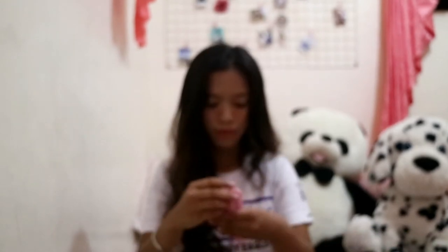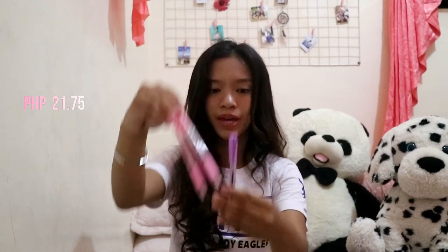So, the next is from my favorite ballpen line, Faber-Castell, whatever. I got two pastel pink and one pastel violet. Yes. Black lang din yung sulat nila. And next is, tapusin ko na lang muna yung mga black pens.